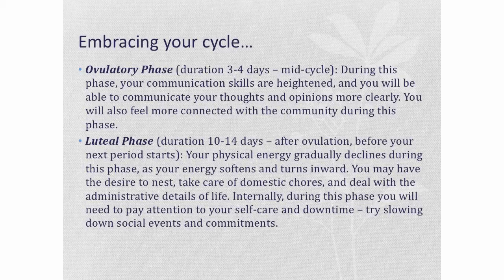Of course, the ovulatory phase, if you're trying to get pregnant, you probably feel better libido and more interested as well. Luteal phase, so that's after ovulation, and that's before your period starts. So gradually the energy tends to decline. I think this is a time where we all need to pay attention more to self-care because our moods tend to go as well. The neurotransmitters are affected during that time. And more attention to self-care and downtime, slowing down the social events and the commitments during then as well.